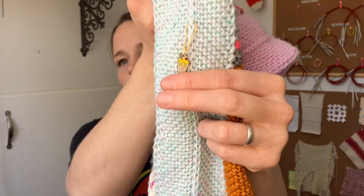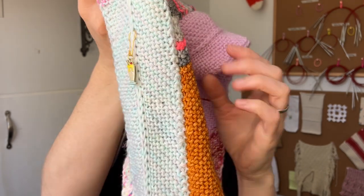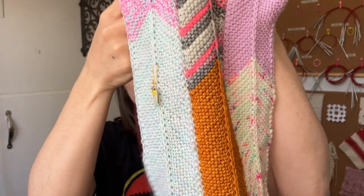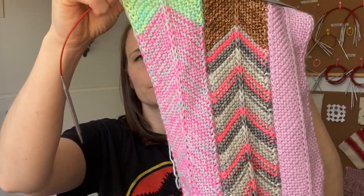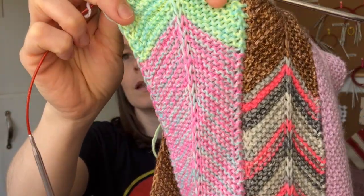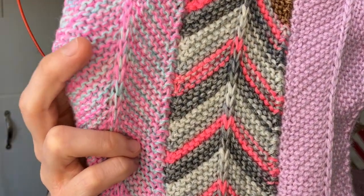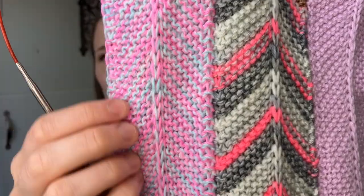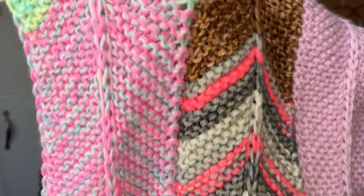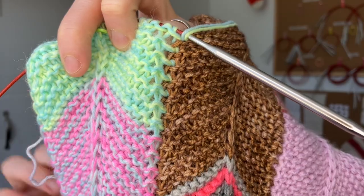Okay, so here is where I was last week. Hopefully y'all can see that. And then I got to up here. So I love this color in here. This is like blue and pink. And so it just reminded me of cotton candy. And then up here we have some neon green and blue, which is really fun.